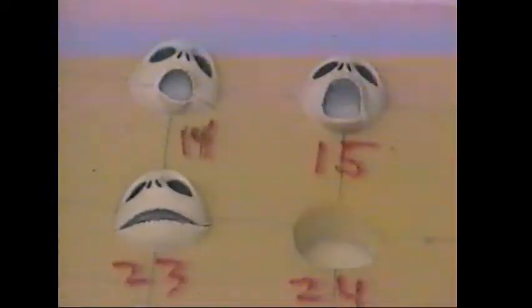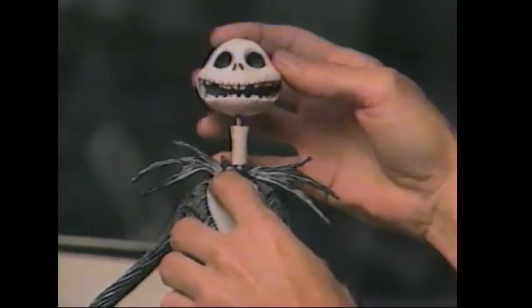They were photographed and scanned into a computer, and a printout was prepared showing which numbered head to use for each frame of film. It took more than 2 years to complete The Nightmare Before Christmas, but the proof of the filmmaker's wizardry is on the screen, where for 74 minutes, the inanimate comes to life.